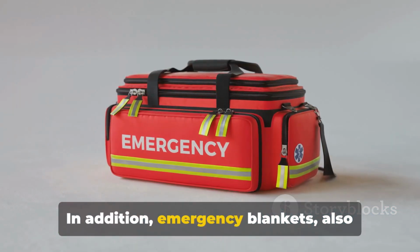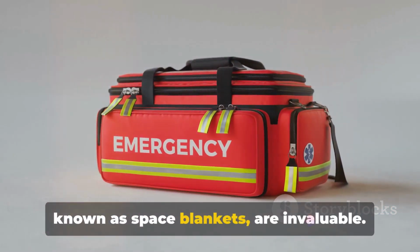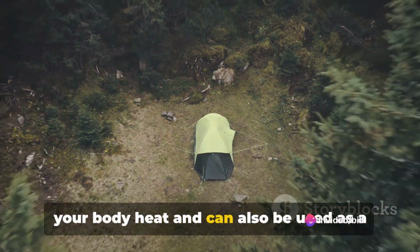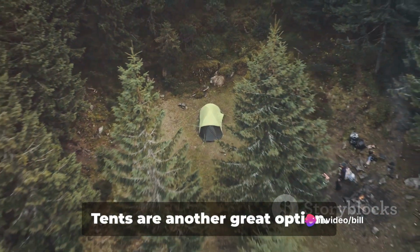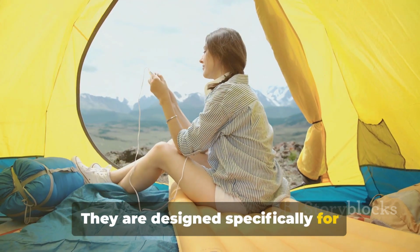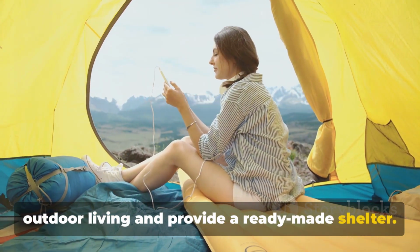In addition, emergency blankets, also known as space blankets, are invaluable. They can retain up to 90% of your body heat and can also be used as a shelter covering. Tents are another great option. They are designed specifically for outdoor living and provide a ready-made shelter.